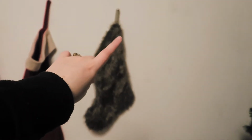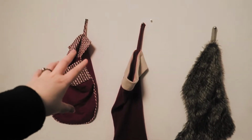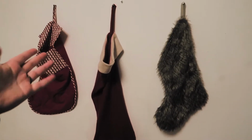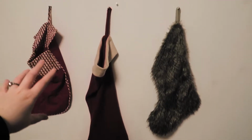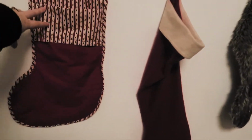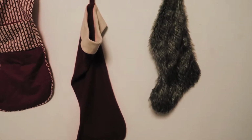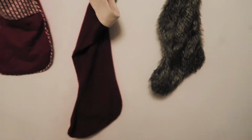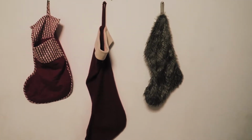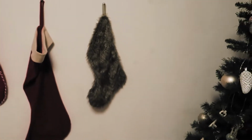The grey one is for my dog / my pets. This one is for Greg, and this one is mine, which I've had since I was born. Basically, this is my only ever stocking I've ever had. It's the smallest one, but it's my stocking I've had forever. Greg's, actually, even though it's longer, we bought this one for him a couple of years ago from John Lewis, I believe. Even though it's longer, you can pretty much fit the exact same amount because it's so skinny. And then this one just has my pet stuff in it.